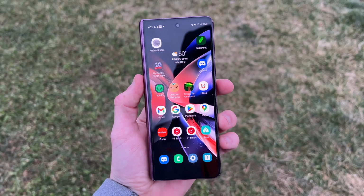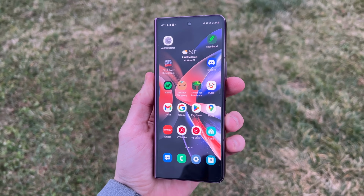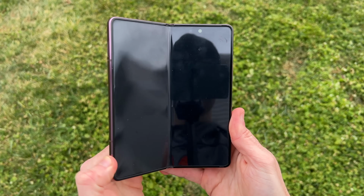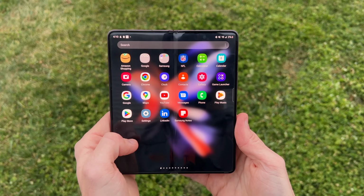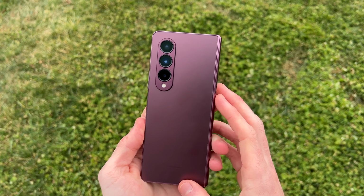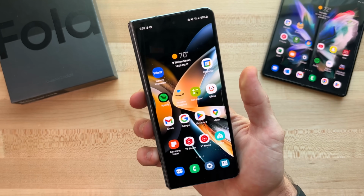So with all that said, on the whole, 4 months into my experience with the Samsung Galaxy Z Fold 4, I can confidently say this phone is one of the best money can currently buy at the time of this video for the heaviest of smartphone users out there, assuming you will be able to take advantage of some deal or discount.